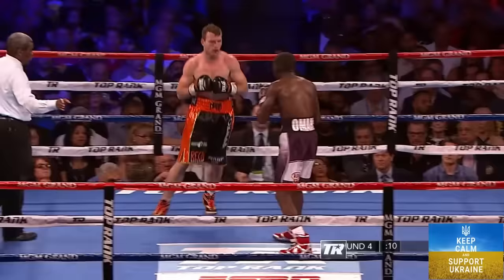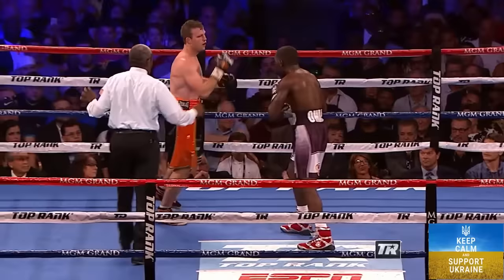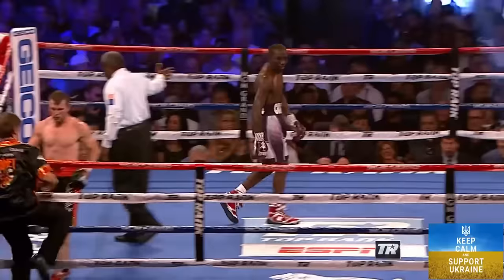Another good lead left hand from the Nebraskan. And he looks confident right now. He'll be slow and steady. Bell. Tim Bradley and Mark Kriegel ringside.